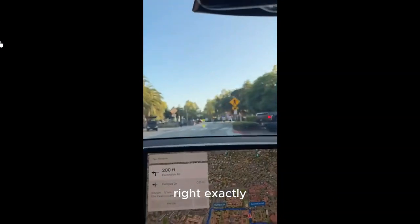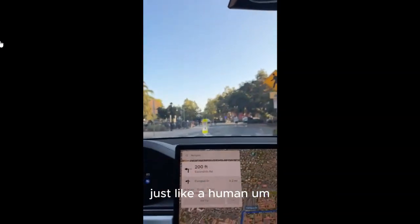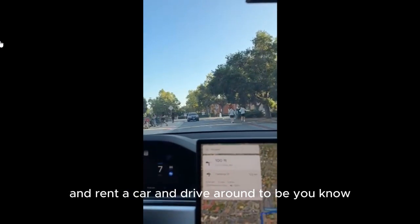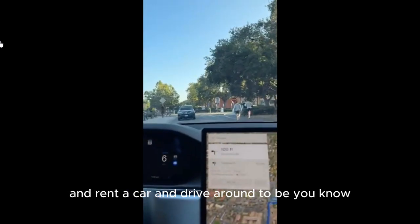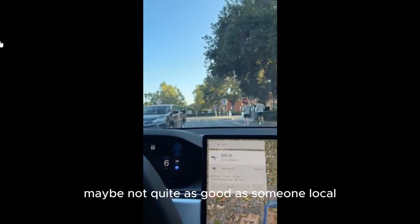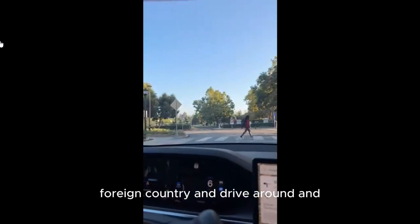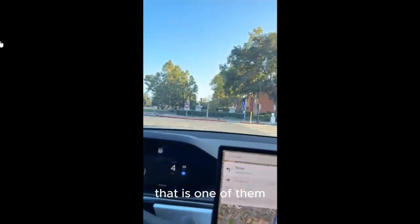Right, exactly. Just like a human can travel to a country they've never been to before and rent a car and drive around, maybe not quite as good as someone local, but you can still rent a car in a foreign country and drive around. And we have some students over there, and one of them stumbled briefly into the road and the car drove around them.